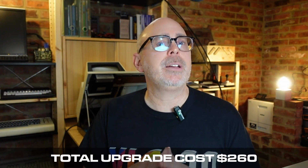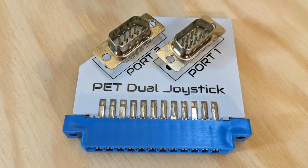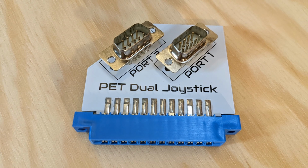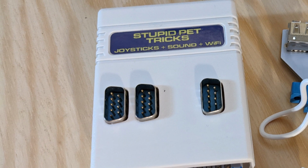Now, I could have saved $20 if I had not purchased the redundant PET dual joystick adapter, since Stupid PET Tricks also included joystick adapters. Now, let's take a look at each upgrade individually.